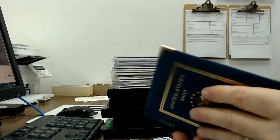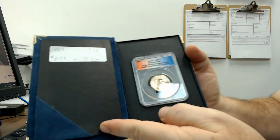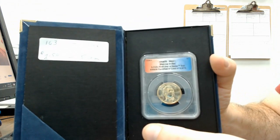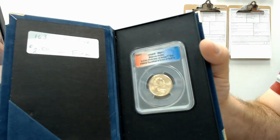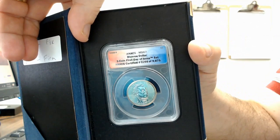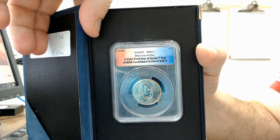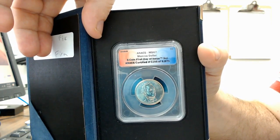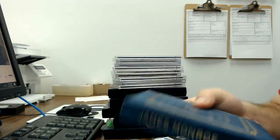And here's another. Here's a graded one. It's in one of these holders, another one of these made-up things that come from companies on TV. It's kind of hard to focus when I got so much. Yeah, it comes from the TV. It's Annex Mint State 67. It was a 3-coin first day of issue set, which this is only one of the coins. It's just pretty much a made-up thing just to sell the coins.